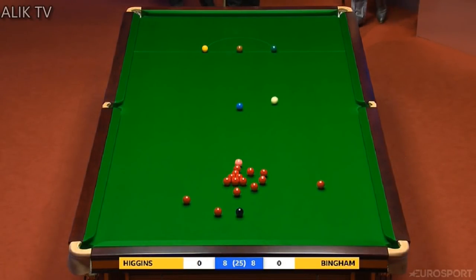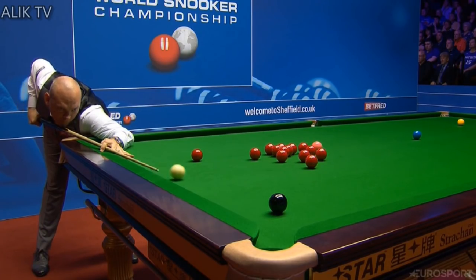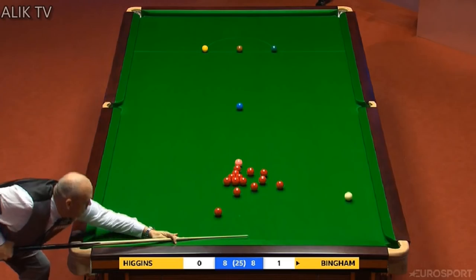John Higgins gets that place in the quarterfinal. Well, that's a terrific start. Keep an eye on that as this session goes on, but yeah, what a great opening red.